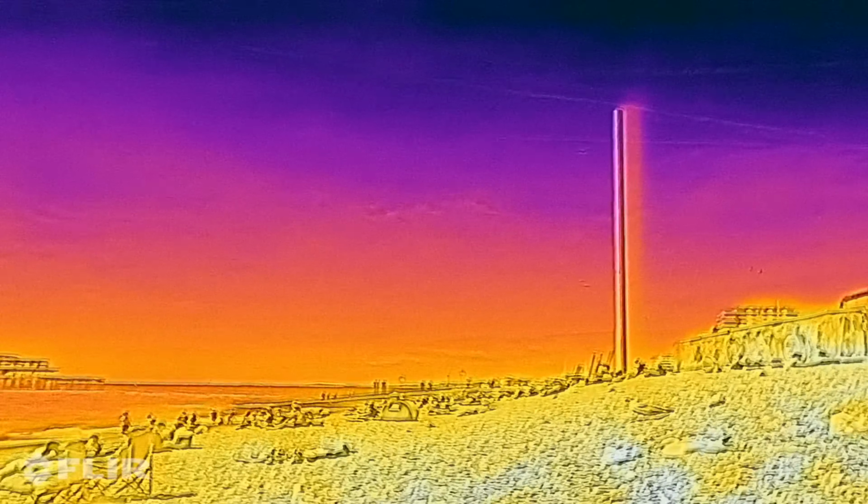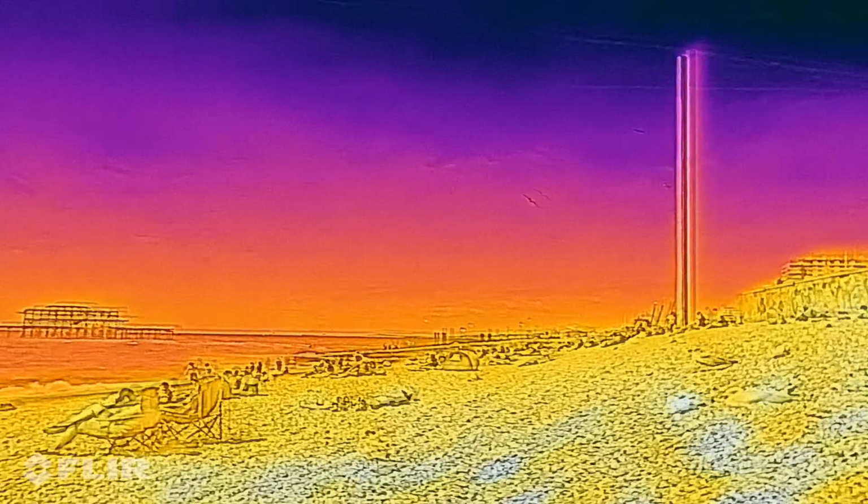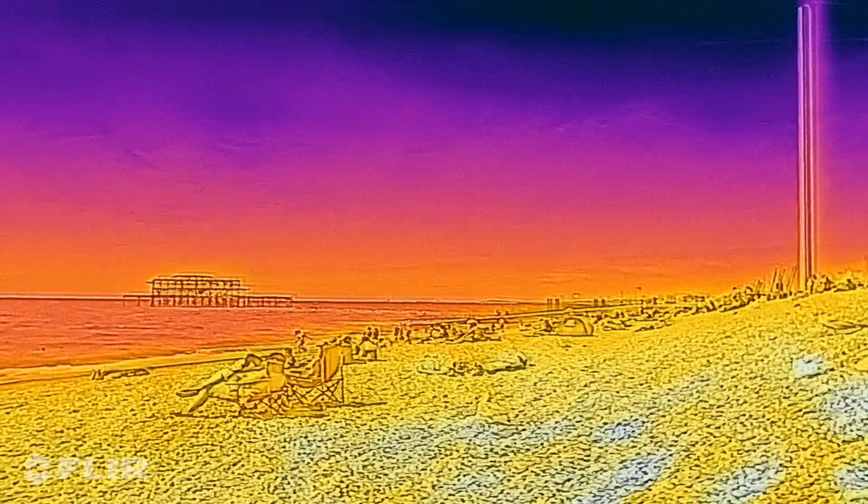And if it had, it might have some scary vision like this. I thought I'd take a quick shot with my thermal camera. And apparently the beach is warm. The water is cool and the sky is cold.